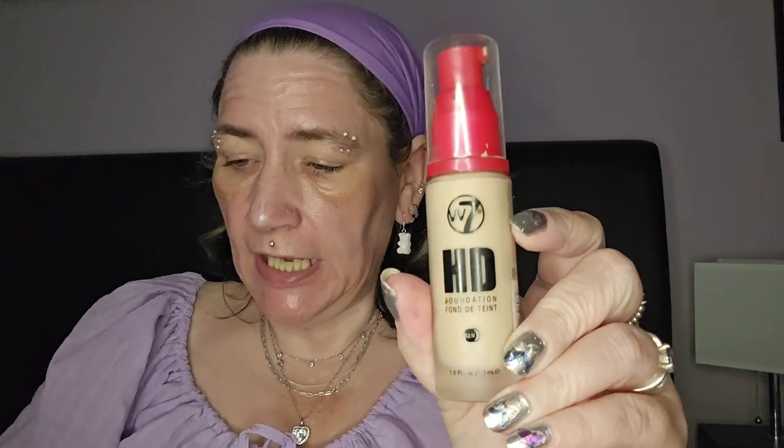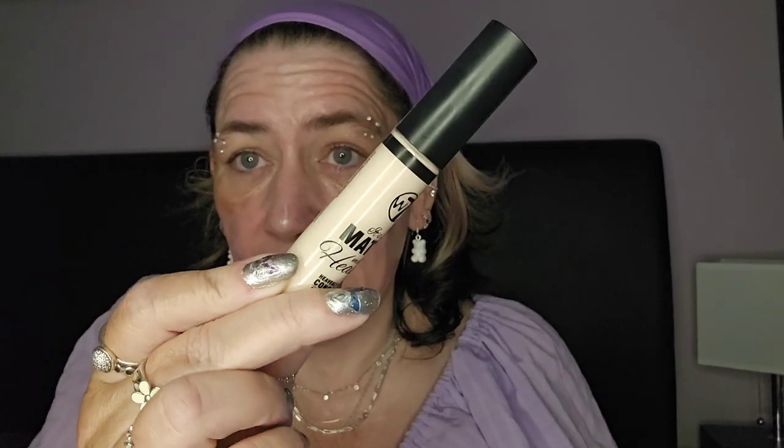So first off, I've got an HD foundation and a matte concealer. Now, I'll be honest, their shade range is abysmal. It is abysmal. But in some of their stuff, you can get a decent shade. But if you've got really pale skin or really dark skin, you're buggered. This is the lightest shade they do, and I think it's going to be even too dark for me. And this is the lightest concealer, and that might be too light for me. But hopefully it'll make this work. I wasn't impressed with the shade range at all. They do have one foundation where on their website you can get better range, but it's only one of them. I can't remember which one it is.